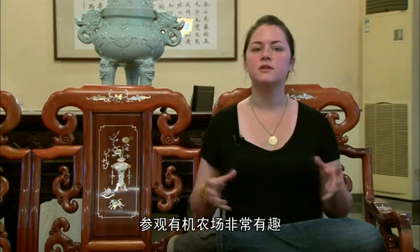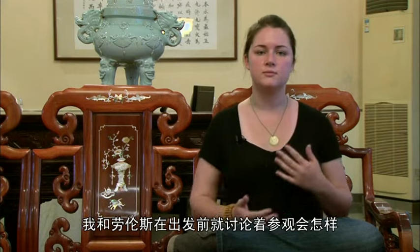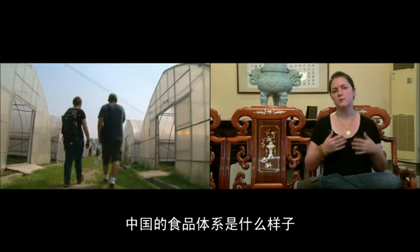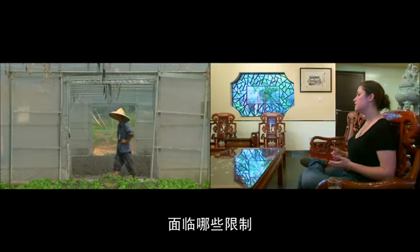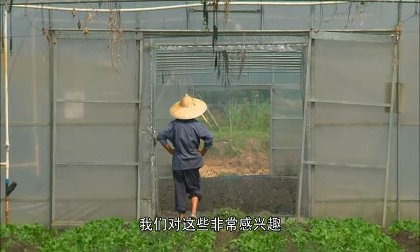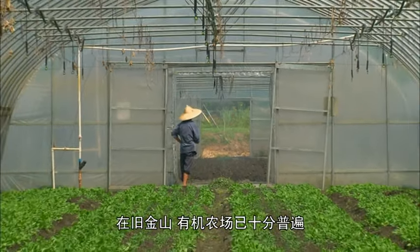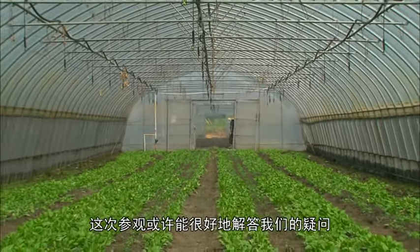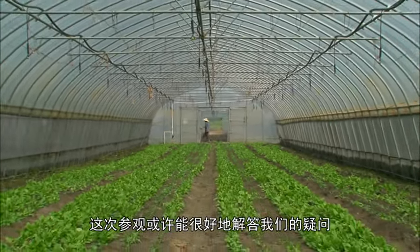And it was really fun to get to see an organic farm. That's something that's been an ongoing discussion between me and Lawrence this whole trip is, what are the Chinese food systems like? What are the restrictions? Is there an organic movement here? Because it's something that we both are very passionate about, especially being in the San Francisco area where it's very prevalent. So to get to go and experience an organic farm was a really great way to tie all of that discussion together.